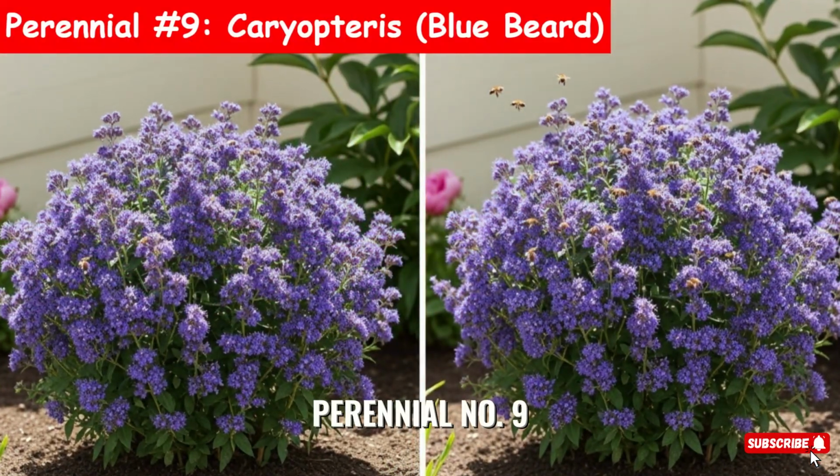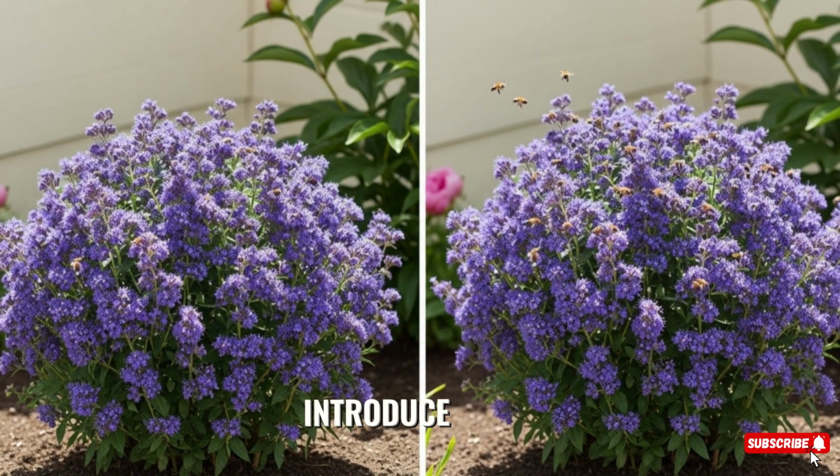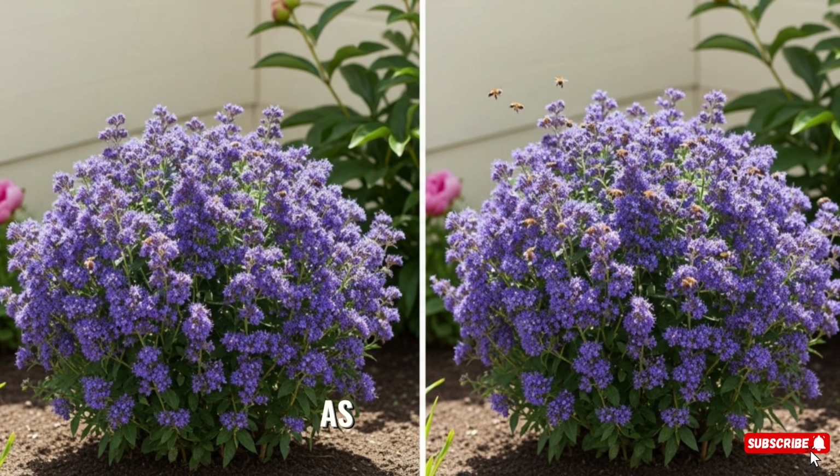Perennial number 9, Caryopteris, bluebeard. I'm excited to introduce a new addition to my garden, Caryopteris, also known as bluebeard.